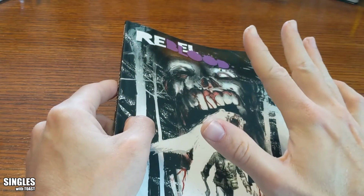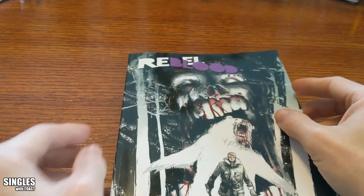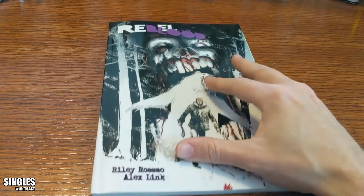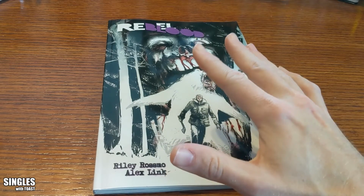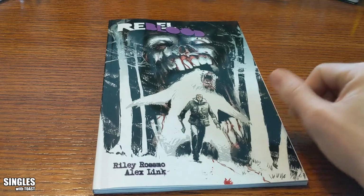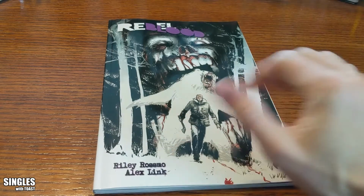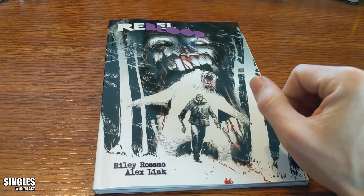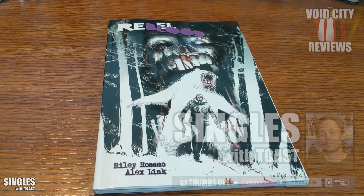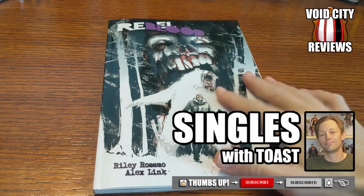I first took notice of Rossmo when he was working on Rasputin at Image, and I've been paying attention ever since, but I'm surprised by the number of books that I have of his from before I really took notice of his name. But this is a good one. If you haven't read it, I think it flew under the radar. I bought it based on the strength of the art, and I'm glad I did.